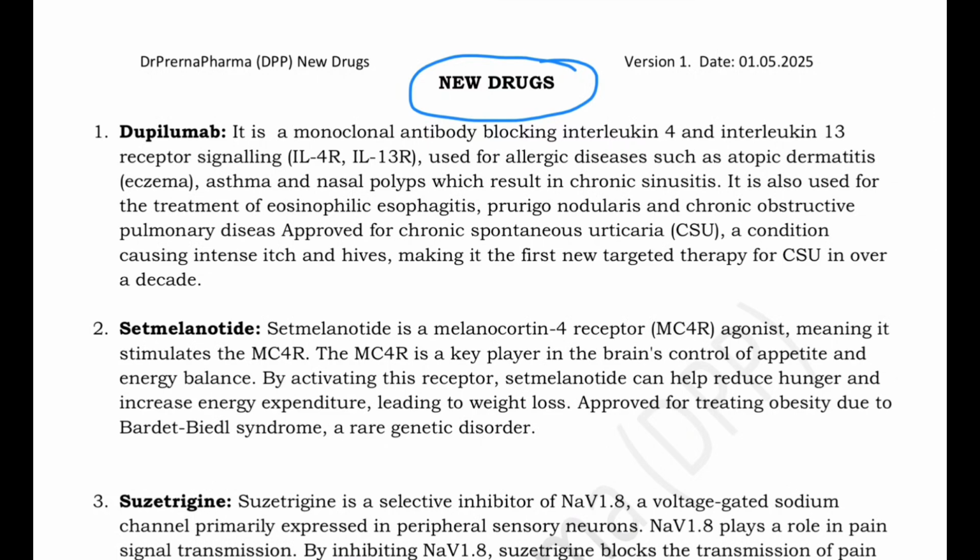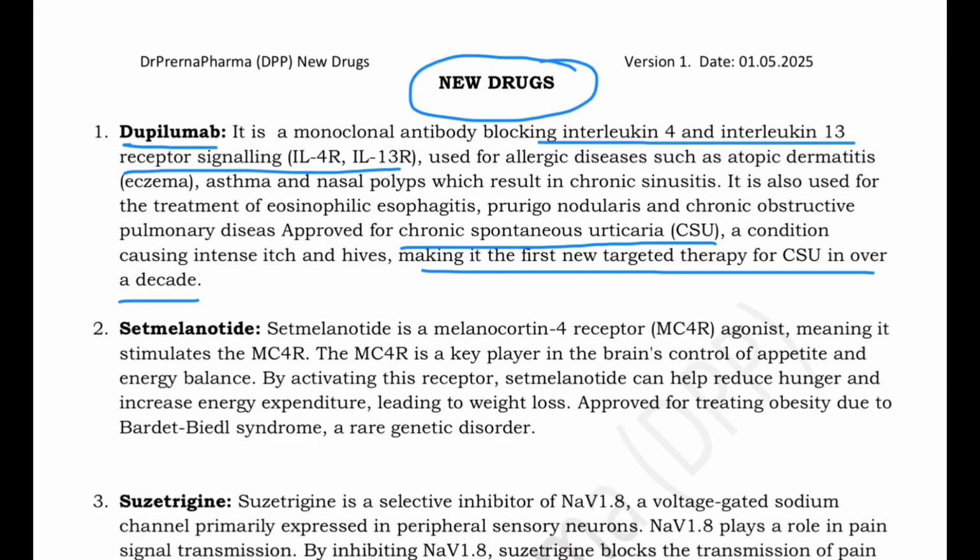I'm sure this new drug compilation is going to be very useful to you. So the first drug that is included is dupilumab. Now this recently has been approved for chronic spontaneous urticaria, making it the first new targeted therapy for CSU in over a decade. This drug is a monoclonal antibody, blocks interleukin 4 and interleukin 13 receptor signaling, and it is mainly used in allergic diseases.